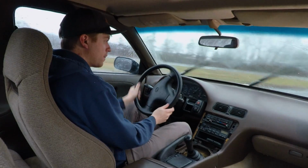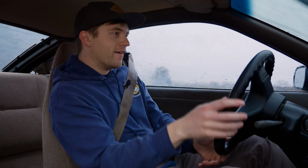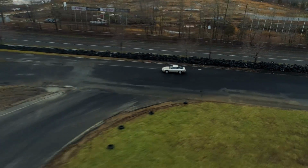Like that. Oh, woo! Oh, it's a skating rink out here. So even with an open differential, these things slide well. It really is the perfect platform, even though I'm trying to keep it straight.